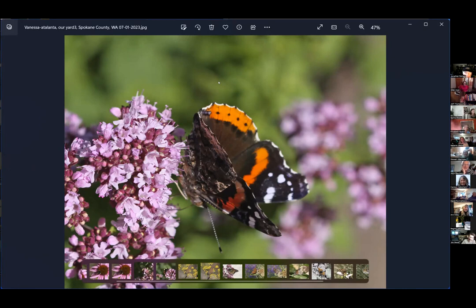He came back and sampled it again the following day. And then I didn't see him anymore. But it was lovely to have had that little visitor. Let me see who else I can find for you.